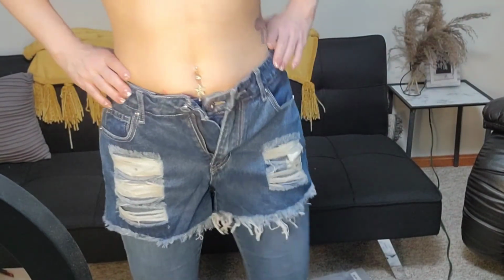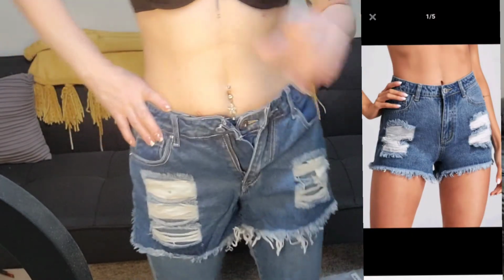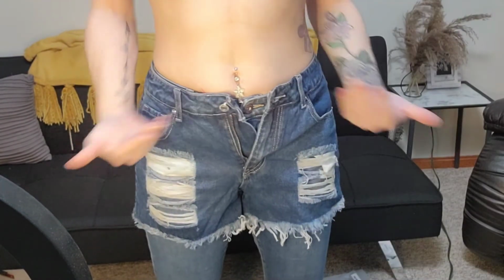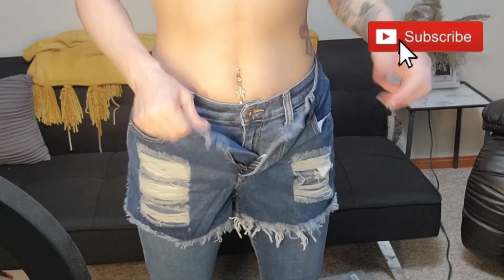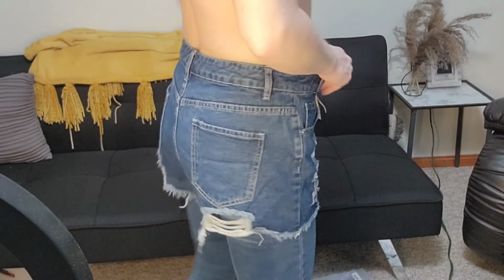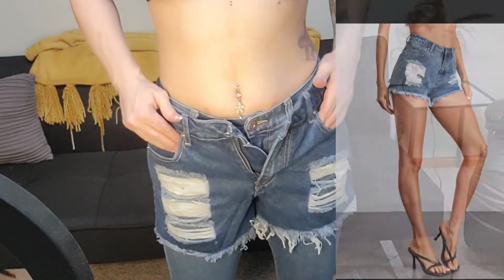All right, let me try the pants on. Okay. So here they are. Yes, I have my jeans on underneath, and let me tell you why. Because if I don't, these fall down. They're way too big. I knew they were going to be too big. I could just tell.